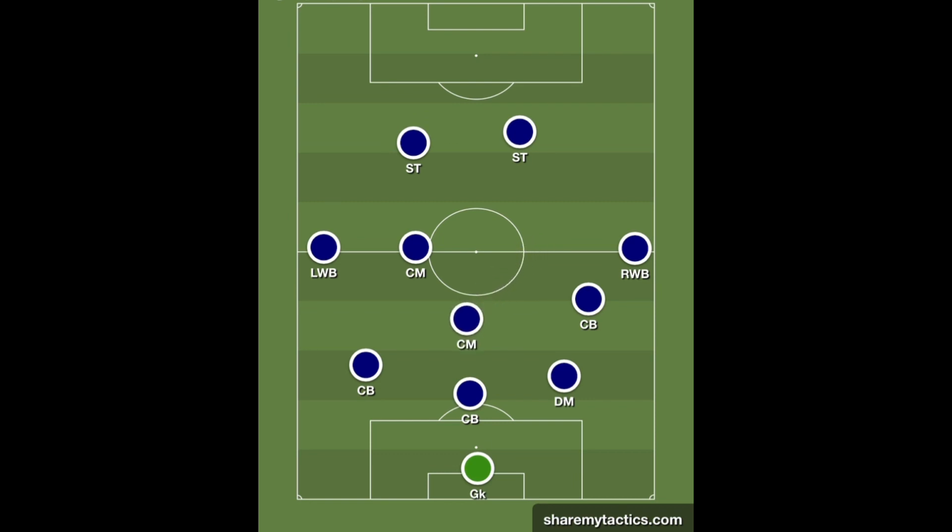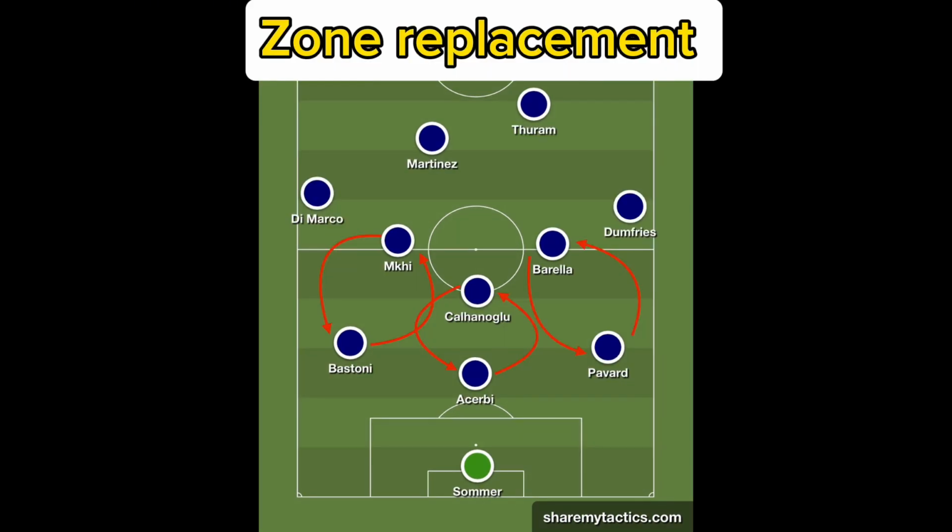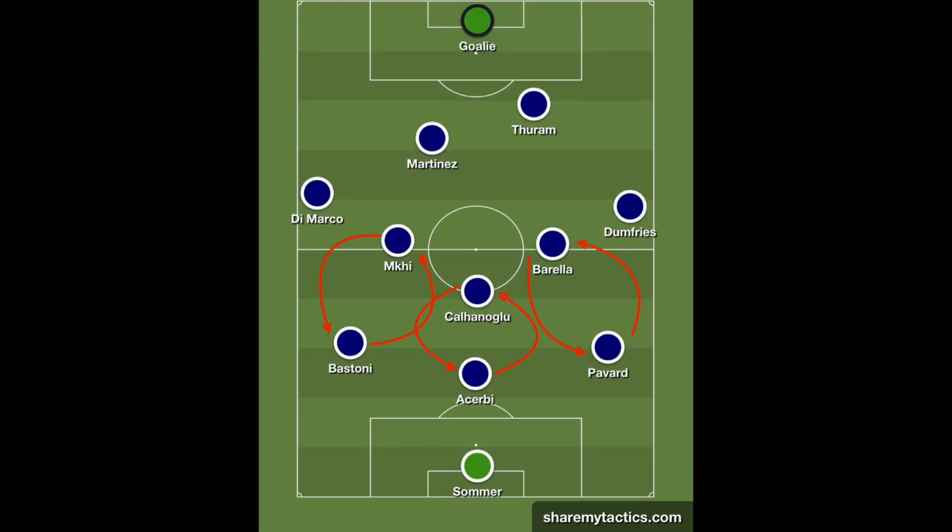This video shows how some of the players can interchange, with the DM dropping into the back three, then the centre back pushing into the midfield, how it all shuffles across, and the centre mids can actually end up in the back three and the centre backs can end up in midfield. This leads us on to zone replacement.